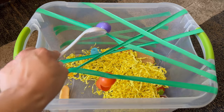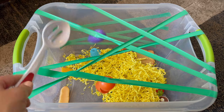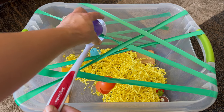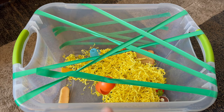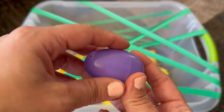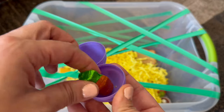Oh, no. Okay, should I tap him? Tap, tap. He's still on there. Okay, I'm going to have to use my hand. Are you ready? Pull, and we got it. Well done. This is the last egg. Let's open it up and see what's inside the egg.